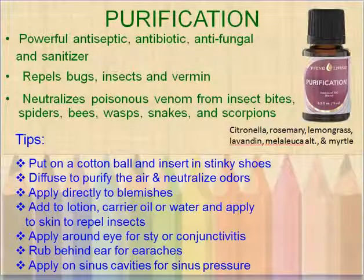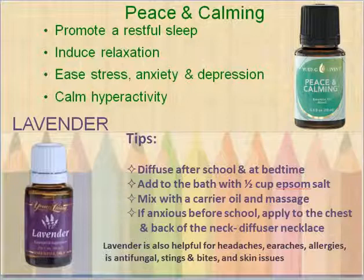It's also a great one to put in shoes. If you have stinky shoes, put a drop of purification in the shoes and it should help with that smell.